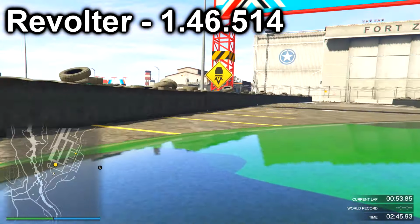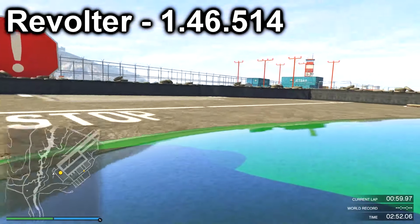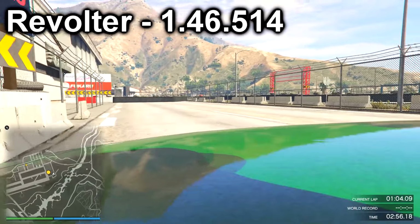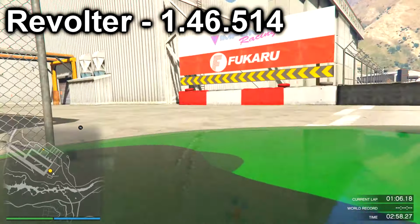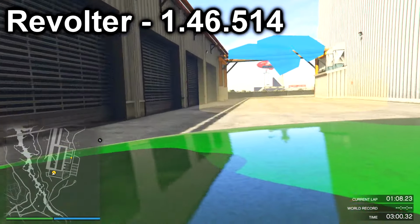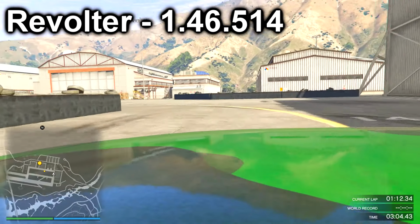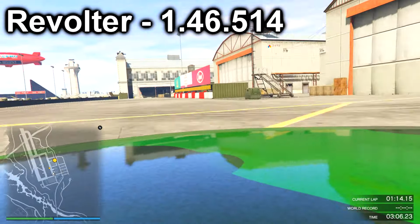On my track, I expect a good lap time. Again, my track is corner heavy. The Revolter has this problem. It's so freaking massive that you're going to hit things that normally with other cars you wouldn't hit. I mean, this is one enormous car. It's huge.